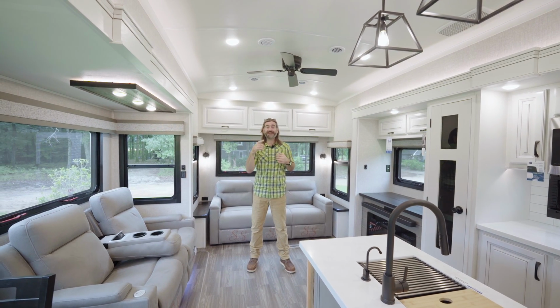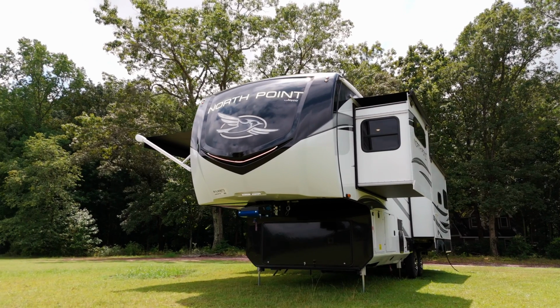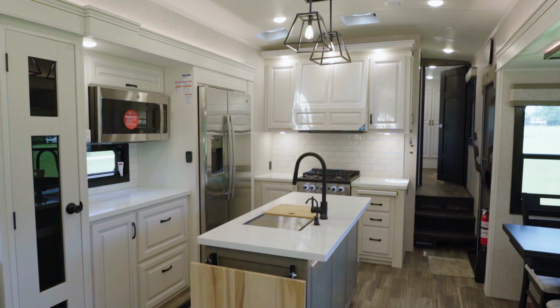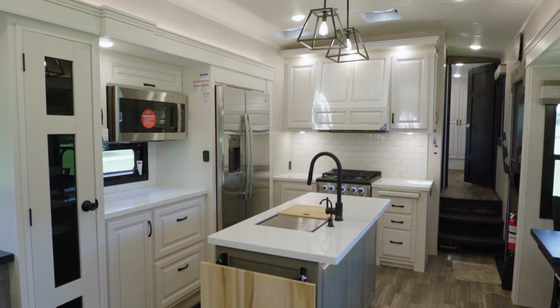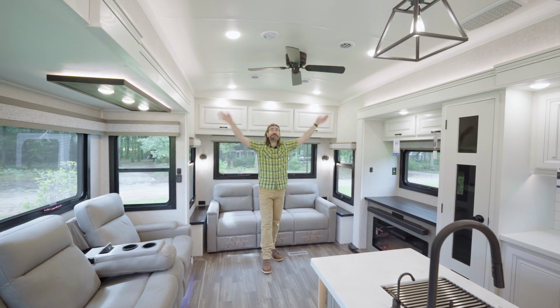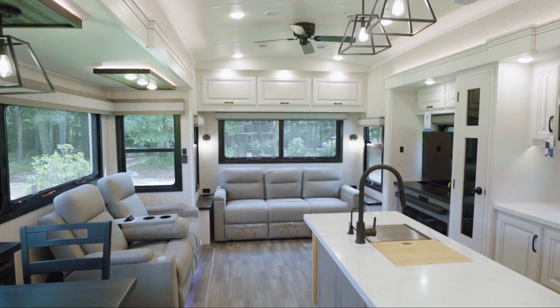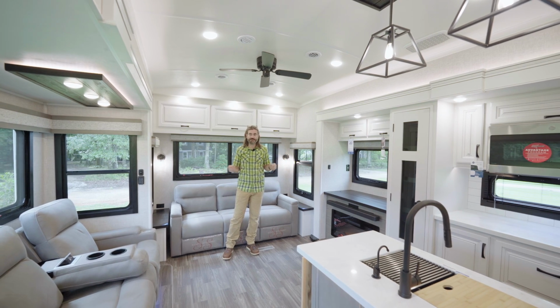I'm your host Barry, and today we're taking a look at the North Point 340 CKTS. This is a full-time luxury unit. It's warranted for that full-time use, and it feels like a mini luxury apartment on wheels. I'm standing here in the back of the coach where we have this big barreled ceiling, opposing slides, and nice light colors to really open this thing up and make it feel spacious.